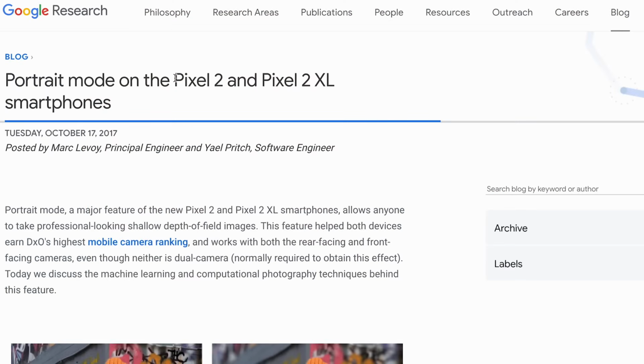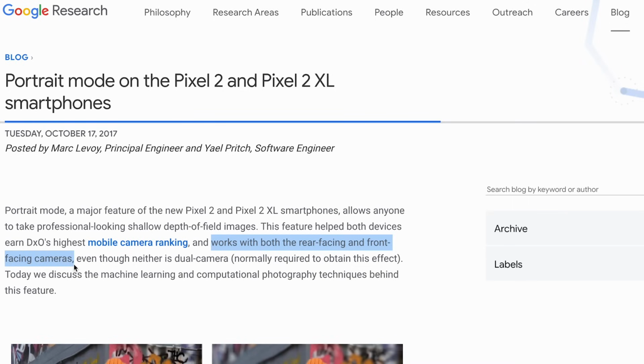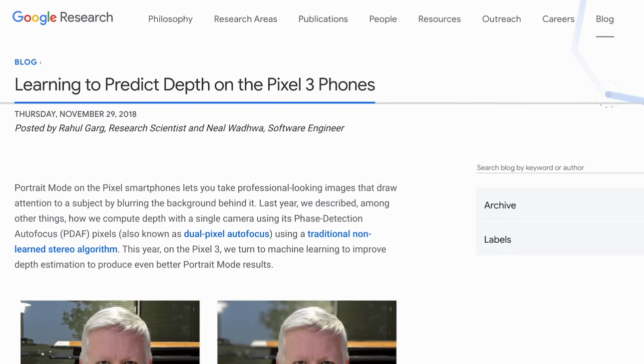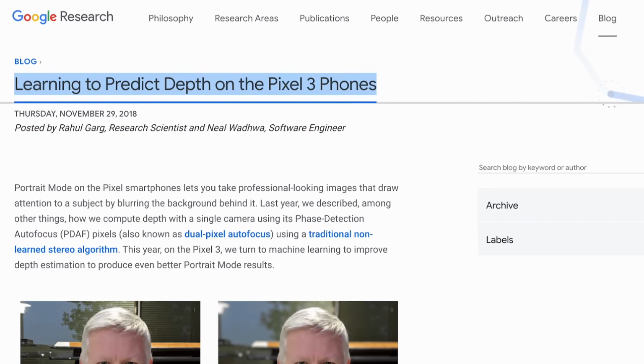They didn't explain this technology as it pertains to the Pixel 7s or 8s specifically, but they did write a blog post about it when the Pixel 2 and Pixel 2 XL cameras came out, because this is the same technology that's used in the Pixel 2's portrait mode feature, which aims to focus the subject while artificially blurring the background to mimic the bokeh effect. In fact, ever since the Pixel 2s, Google has used dual pixel autofocus to create depth maps for portrait mode using just one lens.